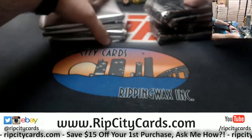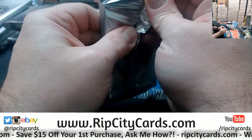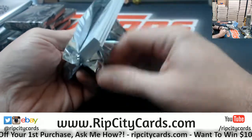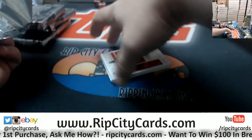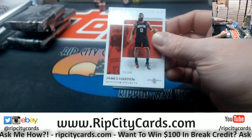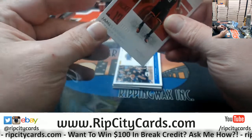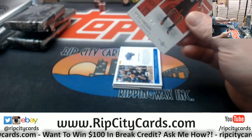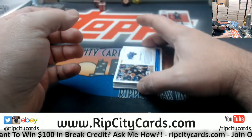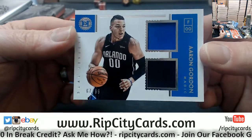Let's see what we got. Encased has always been very good to us. So, let's see what we got. We got a James Harden to 99. Use the proper top sleeves, that would be awesome. An Aaron Gordon, Magic to 99, dual relic.